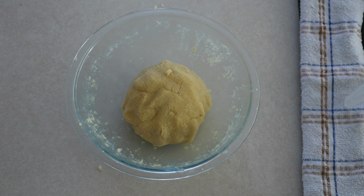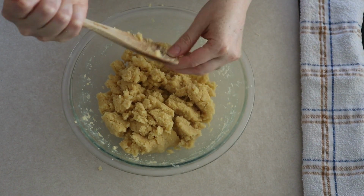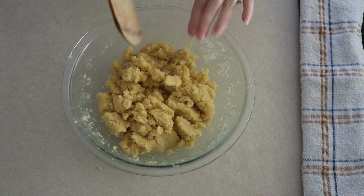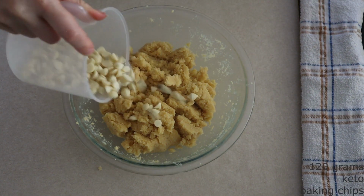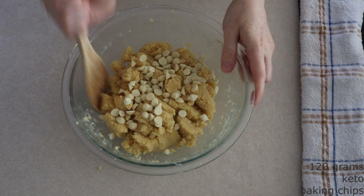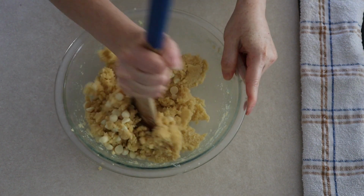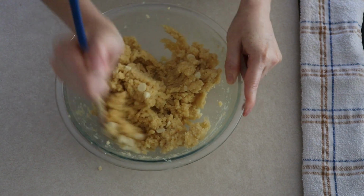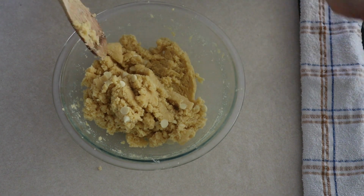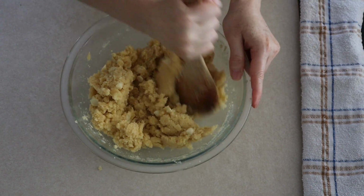Then place your dough back into your mixing bowl. Use a wooden spoon and break up the dough just a little bit. Then gradually fold in anywhere from 80 to 120 grams of the keto baking chips of your choice. I used closer to 120 grams, and I also used Lily's white chocolate baking chips. You can put whatever baking chips or add-in of your choice.